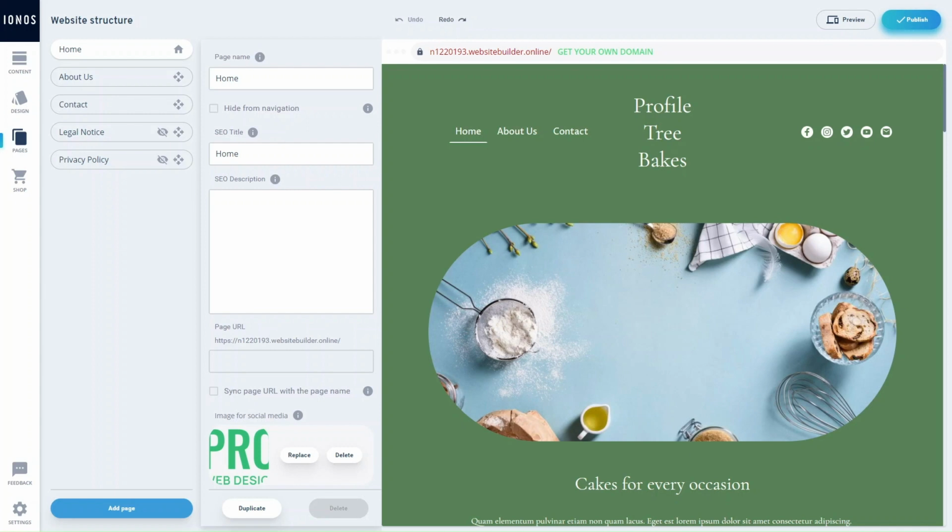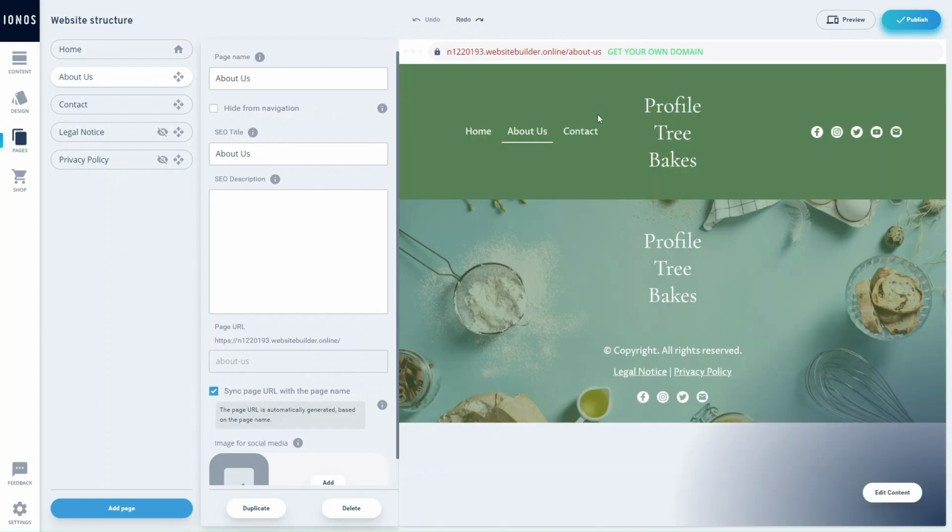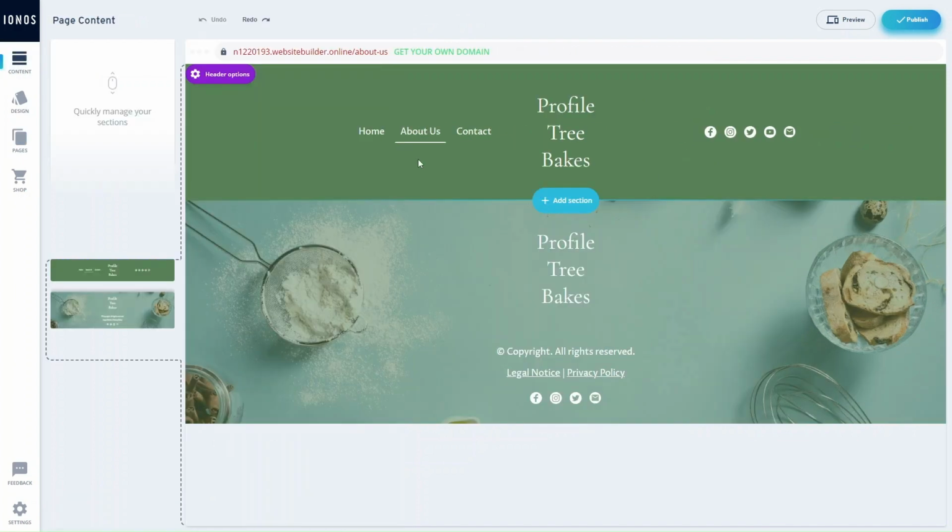So now let's start actually building out a page. So now that we've added the about us, this is what it kind of looks like. So you've got the header and you've got the footer. We've got no actual content in there. So what we're going to do is go into pages and click onto the about us page, and then we're going to click into content and start adding some of the content as well.